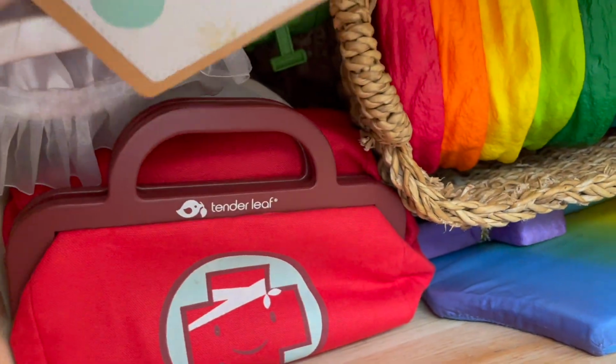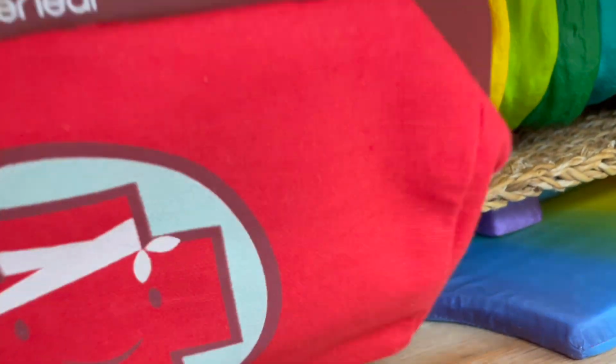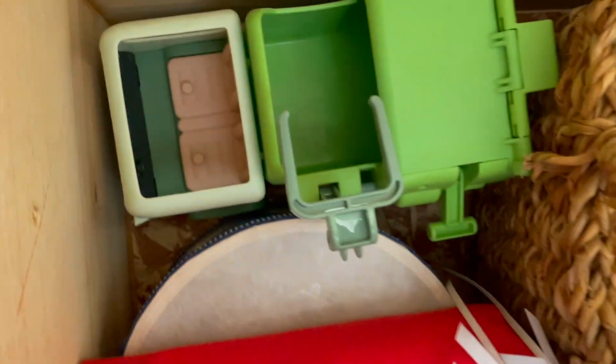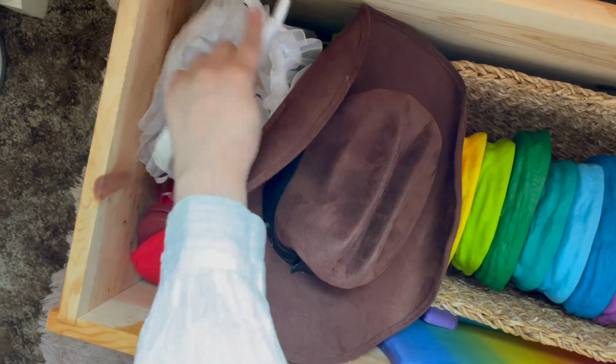We have our little Tenderleaf hospital bag, doctor bag. The kids love this. Just some pretend play items. I have a drum down there. Another little basket. This was from our wedding. And another little truck that just isn't getting a lot of use right now. So just put these guys in here.